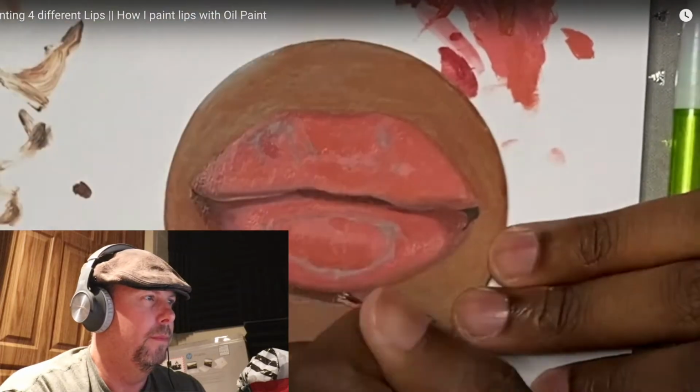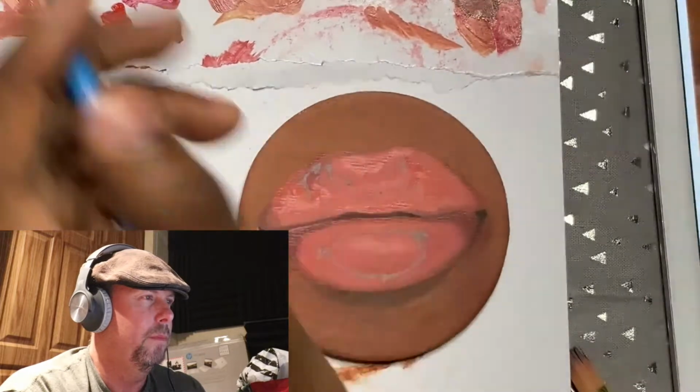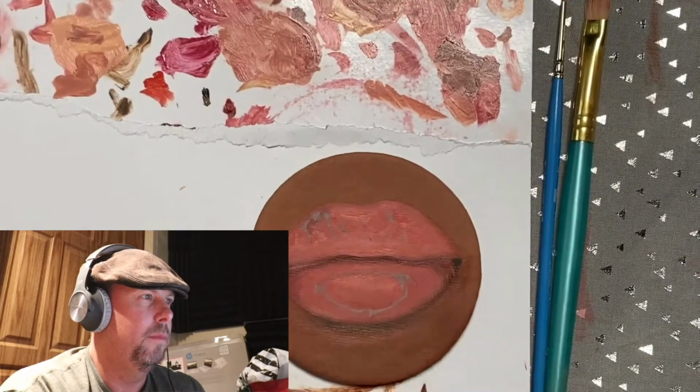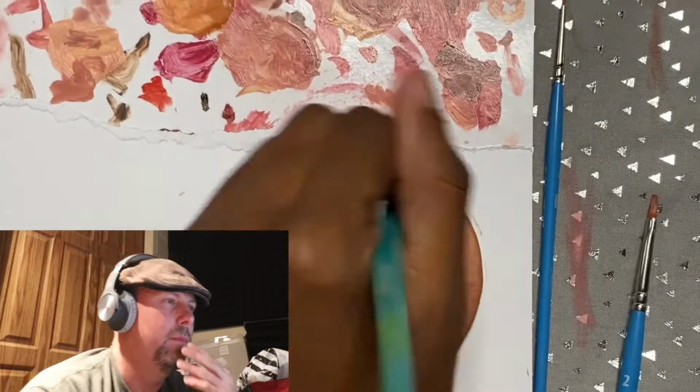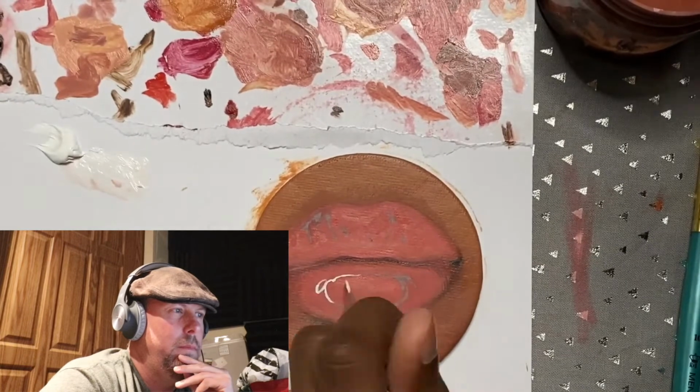At least that's how I do mine. She's obviously a very good painter, so let's keep going. First layer was like the base layer where I did a really thinned out oil paint, and then I did the second layer, which is a little bit more oil paint, and then the third layer, which was more details.